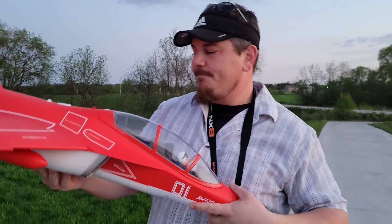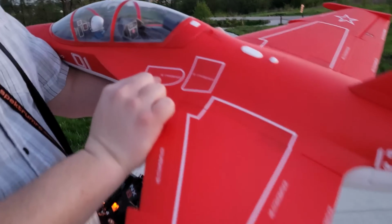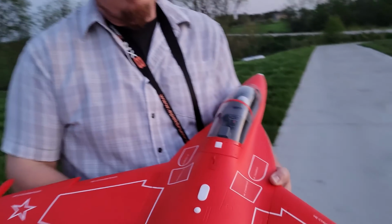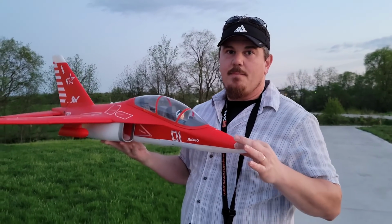Camera crew thoughts? I still think it's a really cool plane. It's fun to watch. Can you read this for me right there? Yeah, I've been practicing. No step. I don't know if that's what that says. Brush up on my Russian.